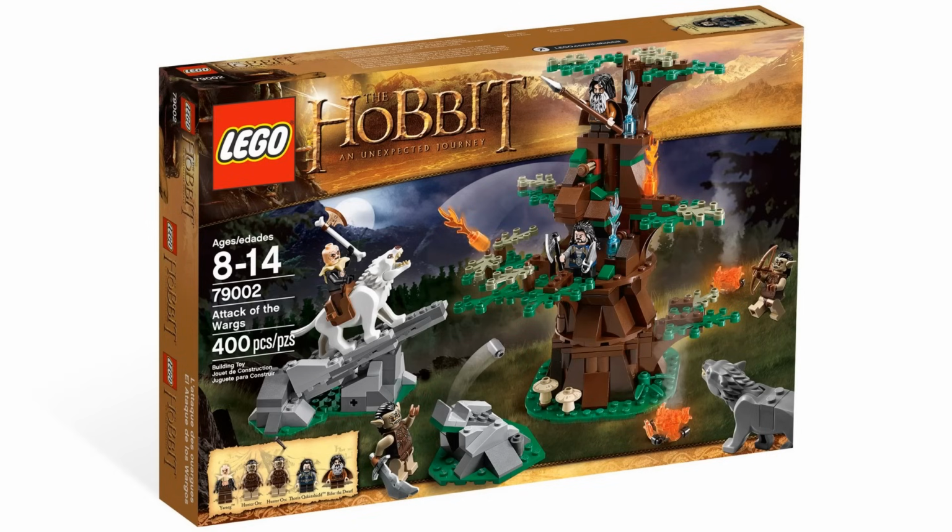The Attack of the Wargs set also was released in the year 2012. And this set actually included the warg molds for the first time in the LEGO Hobbit theme. This set also included two hunter orcs, Yazneg, of course Thorin Oakenshield, and Bifur the Dwarf. All exclusive minifigures to this set at that point.